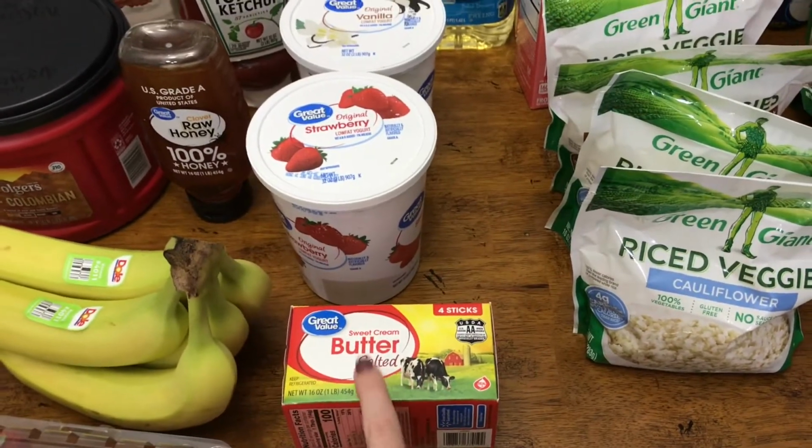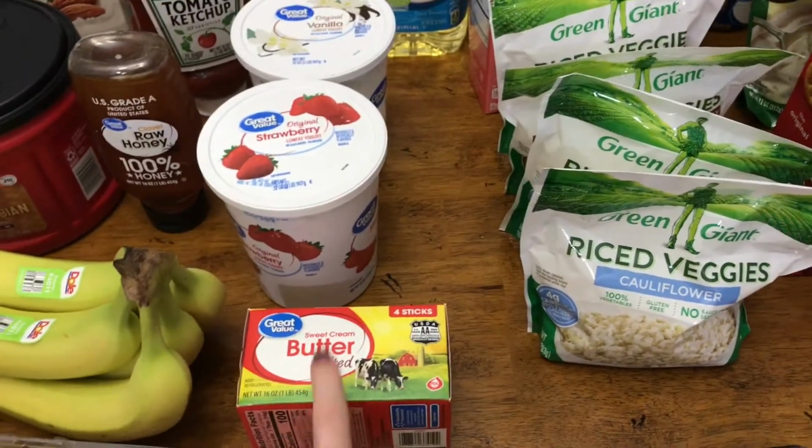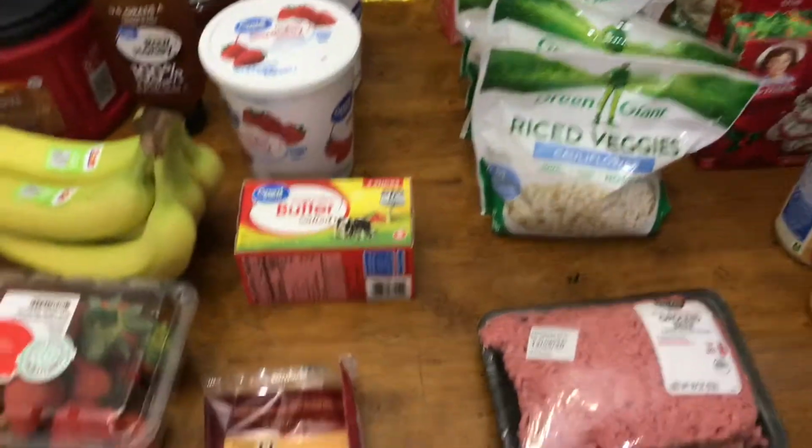So I wanted to make some of the fried apples last night when we got the apples, but I didn't have any butter to make them with. So I needed more butter.